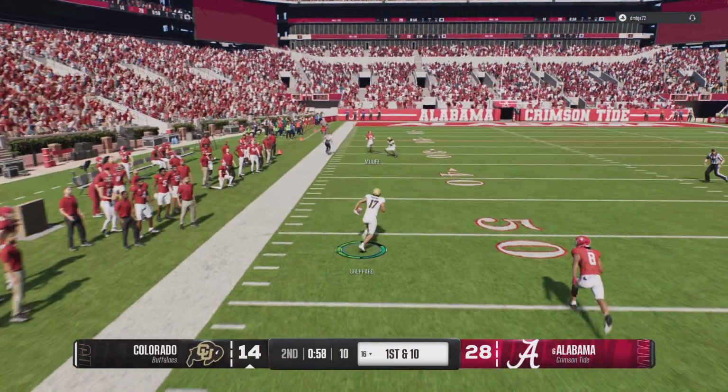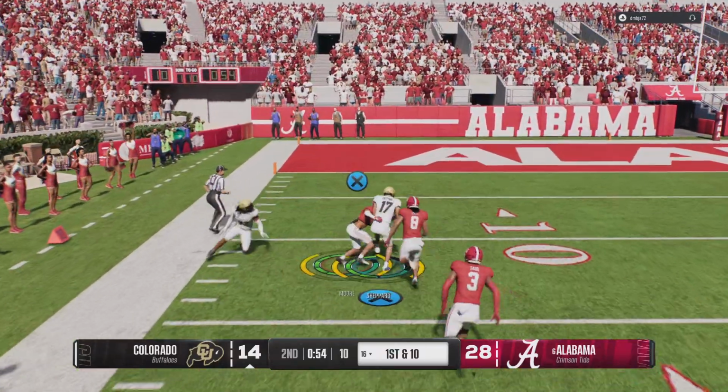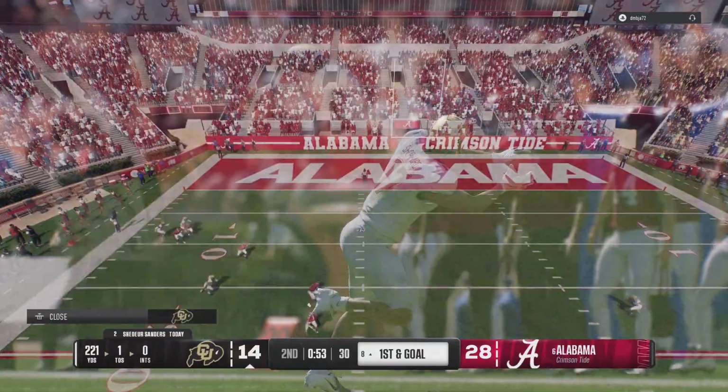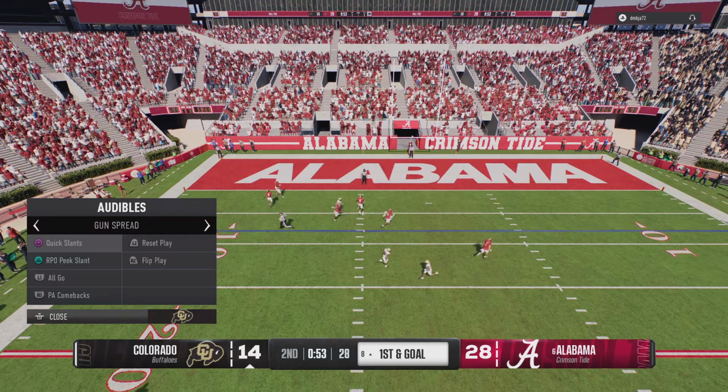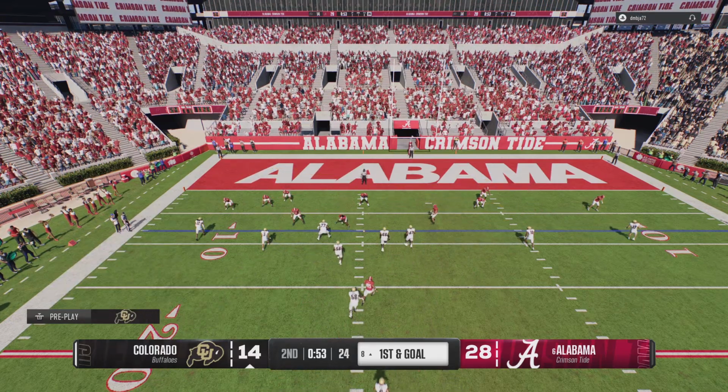You're down. He holds it in, and nobody's close. And he's running in the open. Just like that. A huge gain, and they've got it inside the 10. They'll mark it at the 8. This offense needs a little something to feel good about going to halftime.